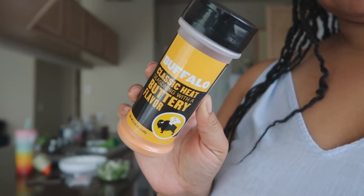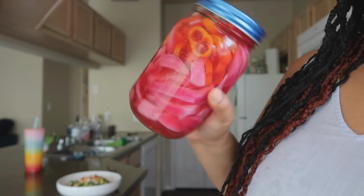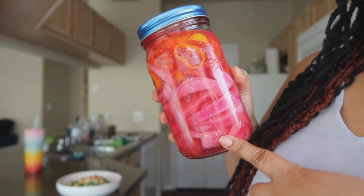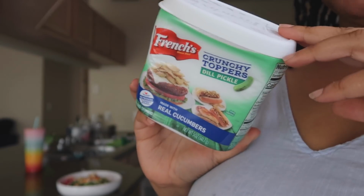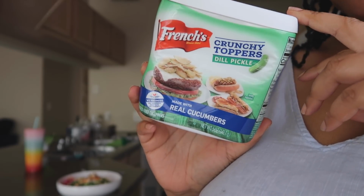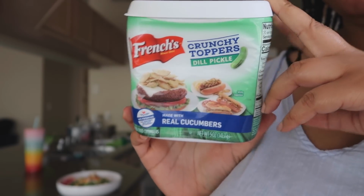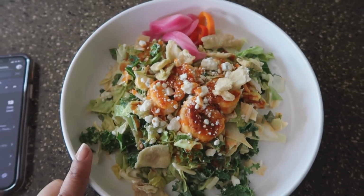I'm gonna season my shrimp with this buffalo seasoning from Buffalo Wild Wings. I made these pickled peppers and onions in my last vlog if you wanna see how I did that. And I'm gonna add a few of these to my salad. I love pickles with my buffalo, so I'm adding 2 points worth of these crunchy pickle toppers to my salad. These are super good. This looks so good. Those buffalo shrimp are 0.